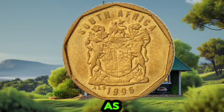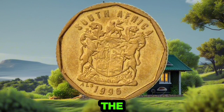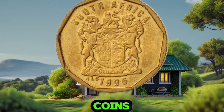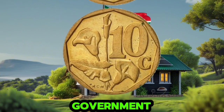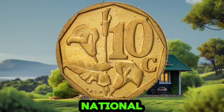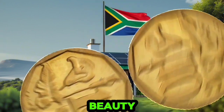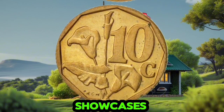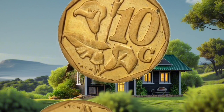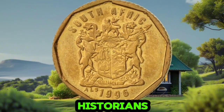This coin was minted as part of a series celebrating South Africa's transition into democracy after the end of apartheid. It holds significant historical value, as it was one of the first coins minted under the new, post-apartheid government. The 10 cents coin itself features a depiction of a protea flower, the national flower of South Africa, symbolizing the country's rich heritage and beauty. The reverse side of the coin showcases the iconic image of a springbok, one of South Africa's national symbols. It's these meaningful designs that have made this coin an important piece for both collectors and historians alike.